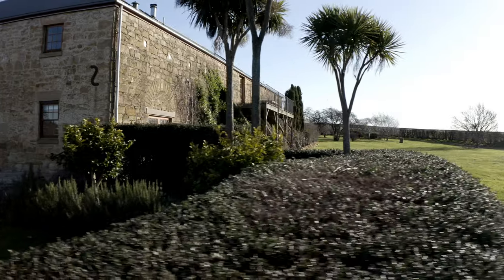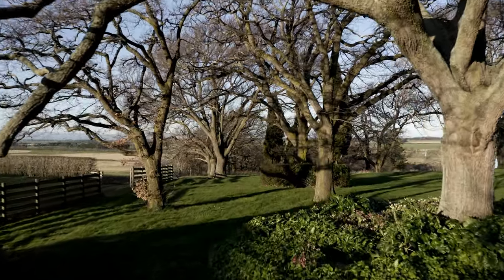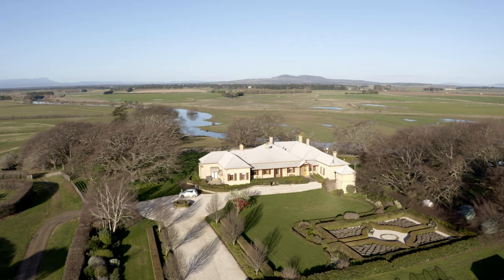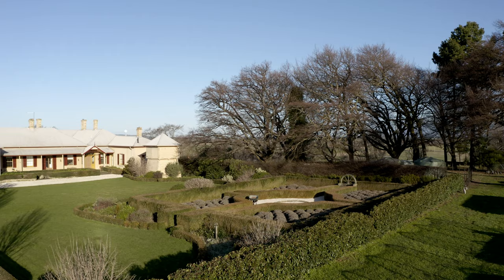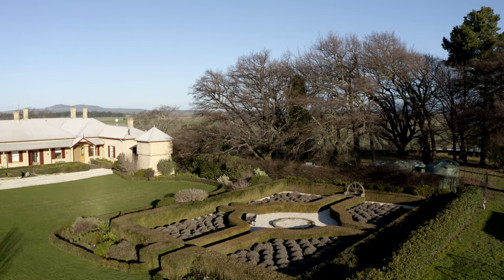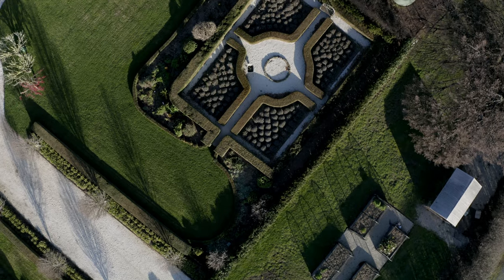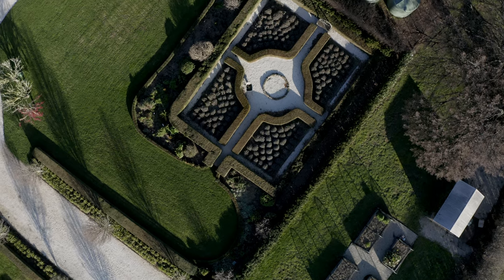There is manicured grass and gardens everywhere you look. There are beautiful established trees. Over at the private residence, Fiona and Nick have a beautiful hedge garden and a lavender garden. So if you want, with each stay, you can actually go and get a private tour. I definitely suggest doing that because it is just really beautiful.